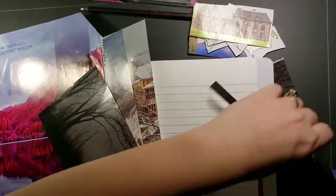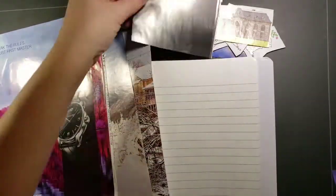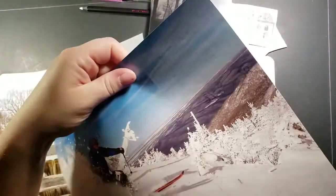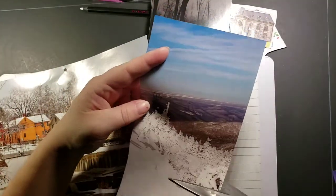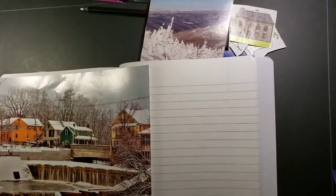Maybe we won't use the whole thing. What do you think? See what I'm saying? We can just use like half. Alright, we'll save this for another page maybe later in the book. I've got some more winter. Sorry, Mr. Skier, but you are above our time there. So we got this going on. Well, we'll just throw that over there because I don't know how I want to use it yet.